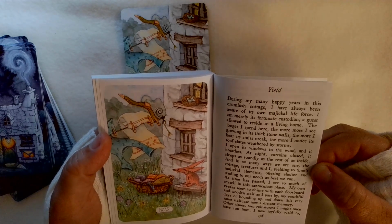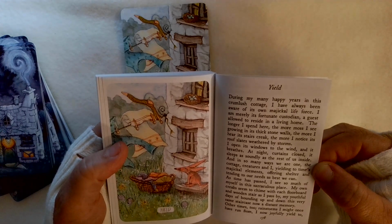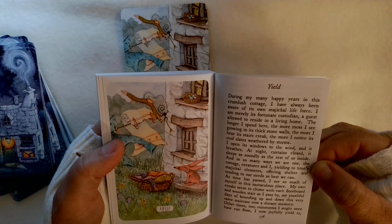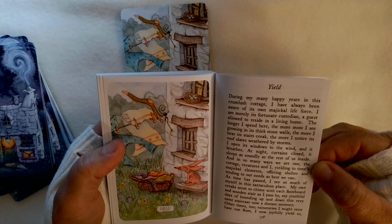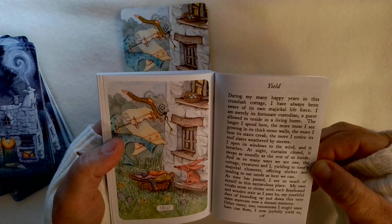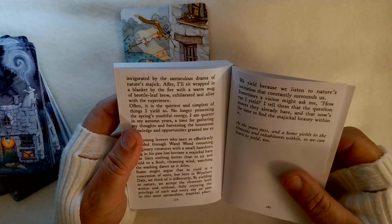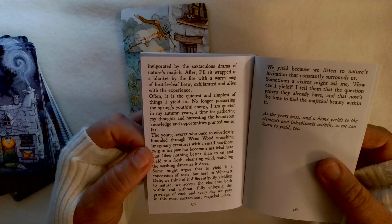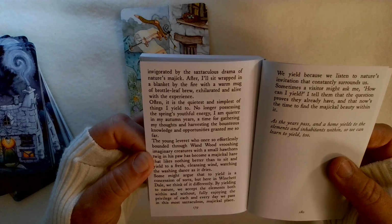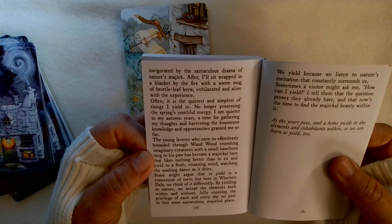As time has passed, I see so much of myself in this zagtaculous place. My own creaks seem to chime with each floorboard and wooden stair as I pass by, my youthful days bounding up and down this very same staircase now a distant memory. Other times, too, rainstorms I might once have run from, I now joyfully yield to. Invigorated by the zagtaculous drama of nature's magic, afterwards I sit wrapped in a blanket by the fire with a warm mug of broadleaf brew, exhilarated and alive with the experience.